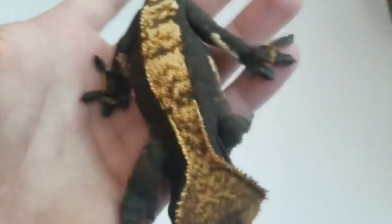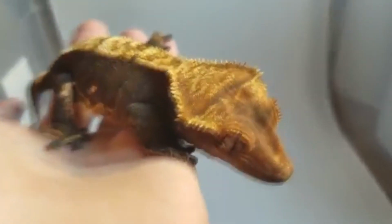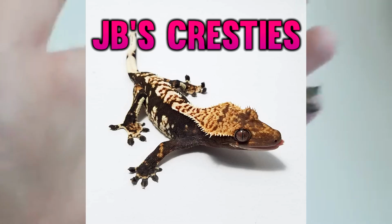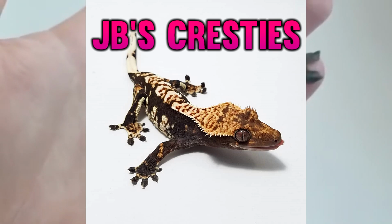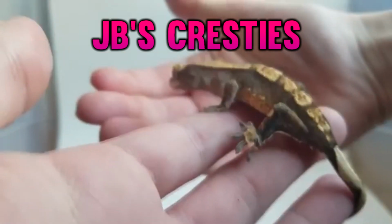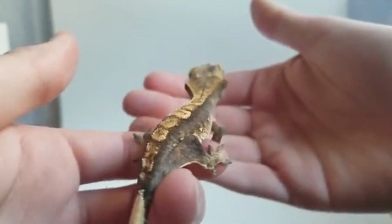Now, this place, I'm not exactly sure if she's going to be selling any more geckos because I don't think she's had any for sale this entire year. But I have had plenty of good experiences buying from JB's CRESTES, and she always has a nice selection of geckos available when she does list some. I'm not sure why there hasn't been any up for sale this year, but when I have bought from her, the geckos turned out beautifully, and I think she by far has some of the best prices around.